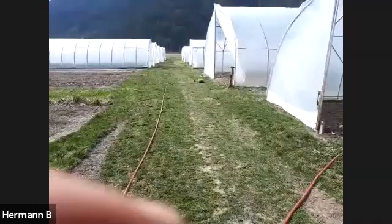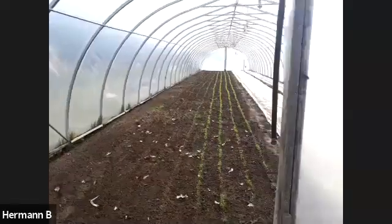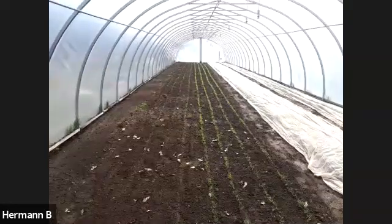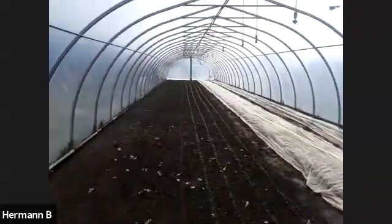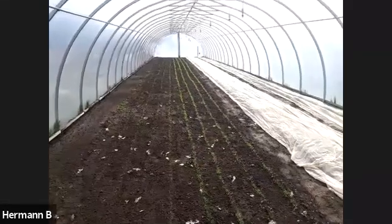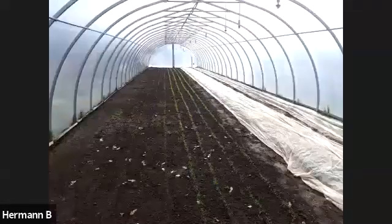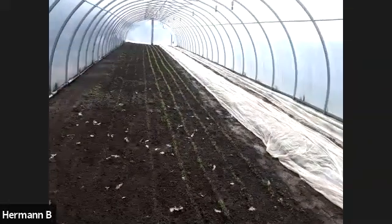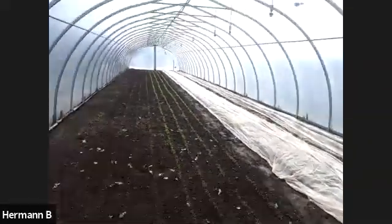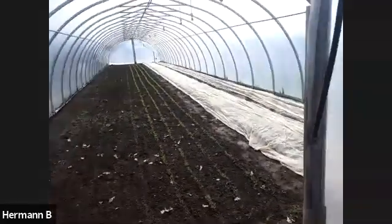Okay, so let's just take a quick look. Actually, I just walked past one of our cold frames. They're very simple structures. Just like I said, a 20 by 100 house. The cost is something like $5,000 in materials, and it probably takes you a week to put up on your own, or if you have a few people, it'll go a little faster. But yeah, they're simple structures.